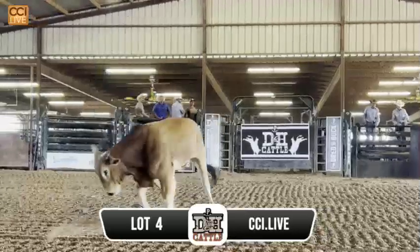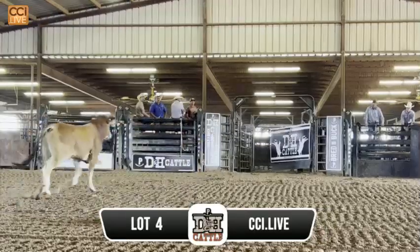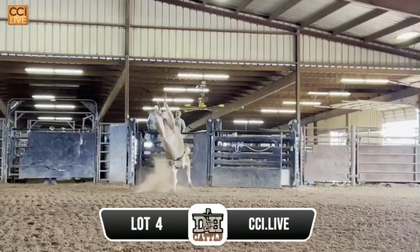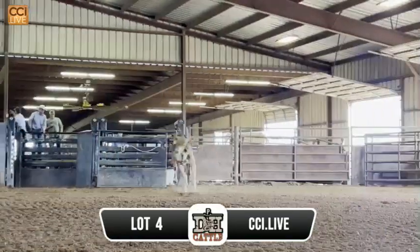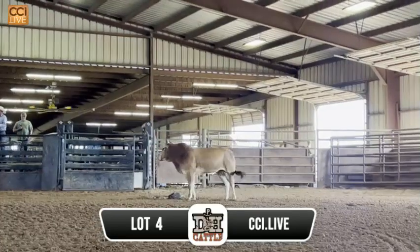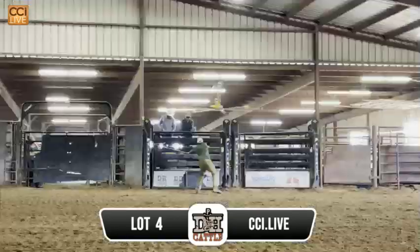This was a maternal sib to the great clash that we had a few years ago that marked as high as 93.8. The real deal, a half-interest calf, entered in the maiden, lot four. All right, here's your number four. Half interest is what you're bidding on right here.